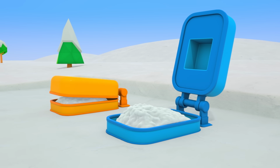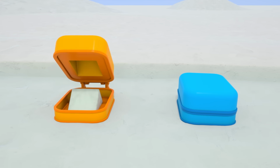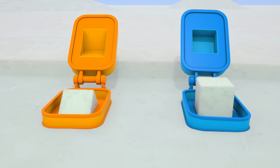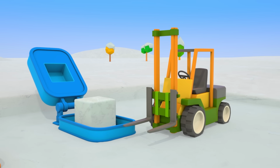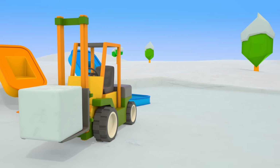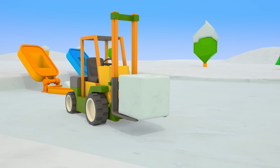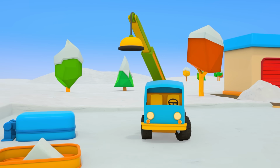Let's close them now. What have we made? A triangular prism. And a cube. The helper cars can build whatever they want from these blocks. A house, a castle, a fortress, a slide. That's why they needed so much snow, to make lots of blocks.